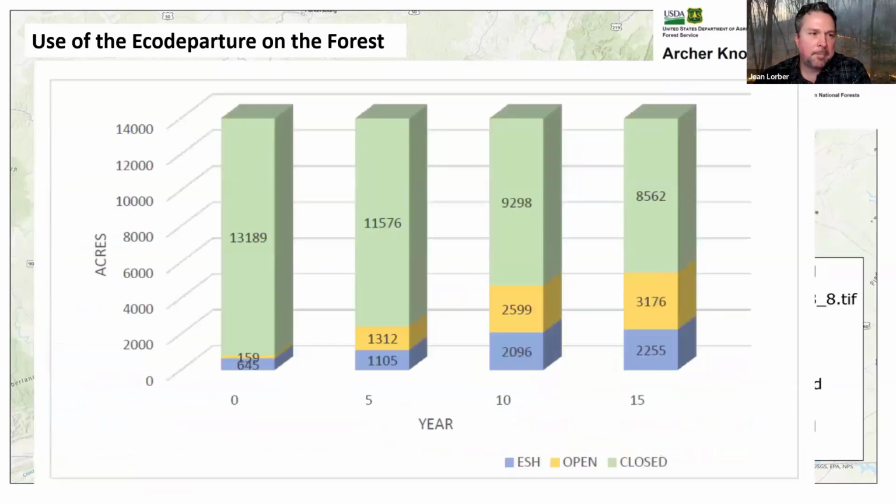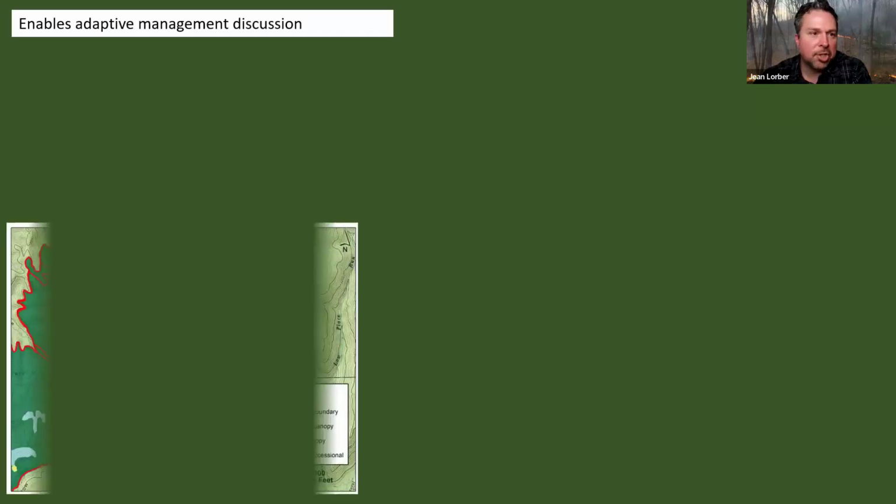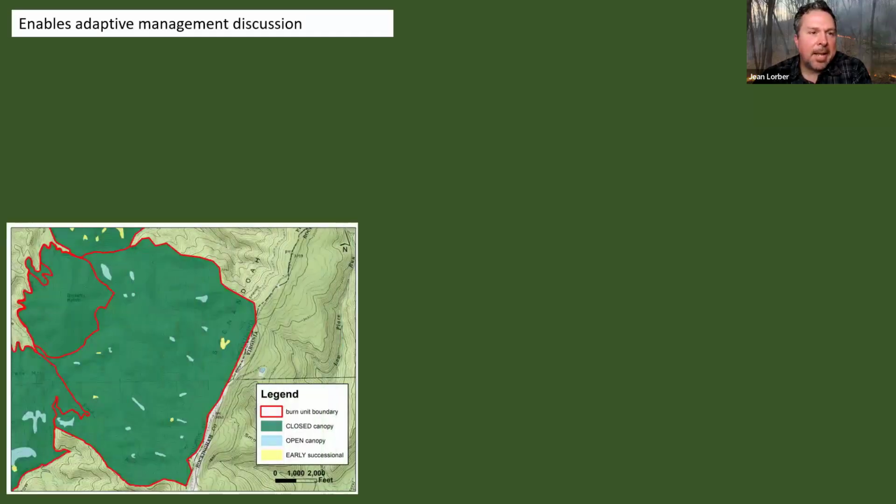Great. I'm going to wrap up because I've been at 30 minutes and it's been a wall of words. But here's the major graph about here's what the amount of early, open, and closed that will remain in this project. It would be great if there was a desired amount, according to the plan, to compare it to. So just like a little communications nudge. But my last point is that this enables adaptive management, particularly with burning.